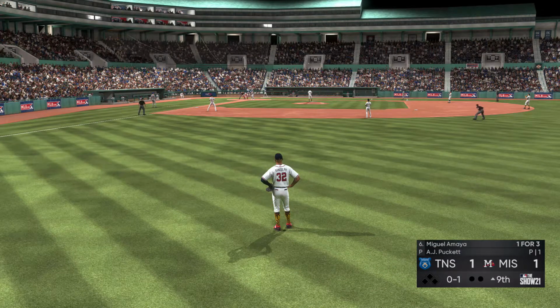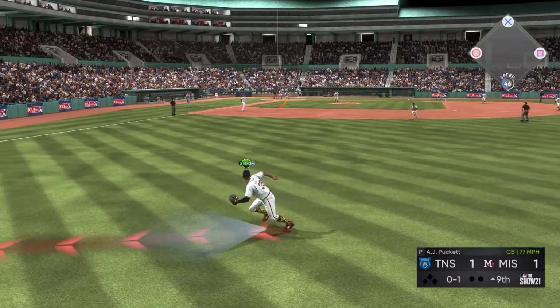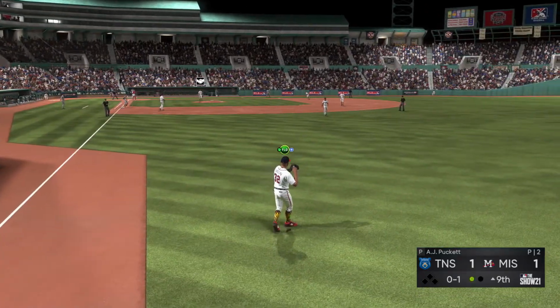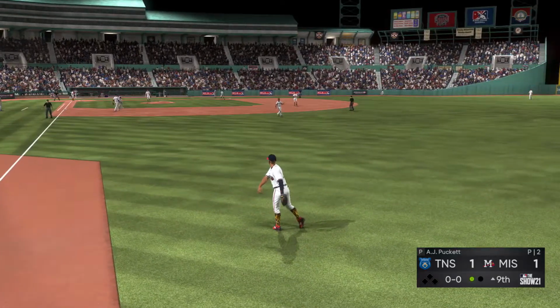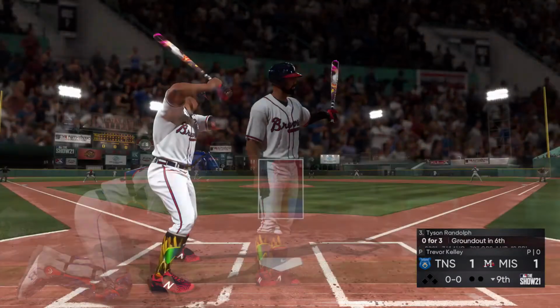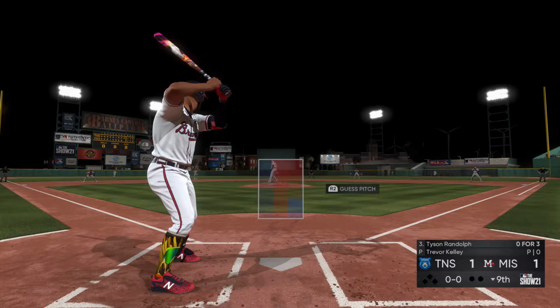And his guys need him to get things started here in the top half of the 9th. Hit in the air down the right field line. Right fielder is on the run. He gets to it and makes the catch for the first out. Bottom of the inning now, and next it'll be the outfielder, Tyson Randolph.